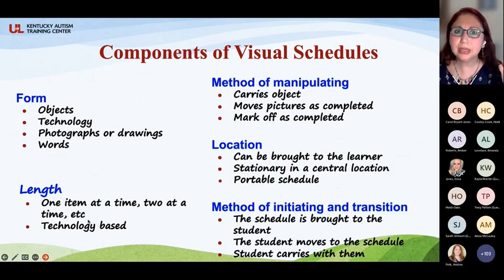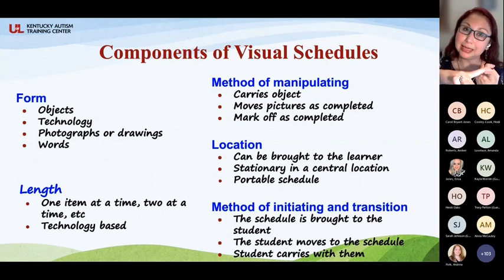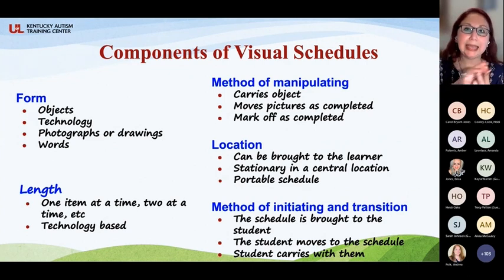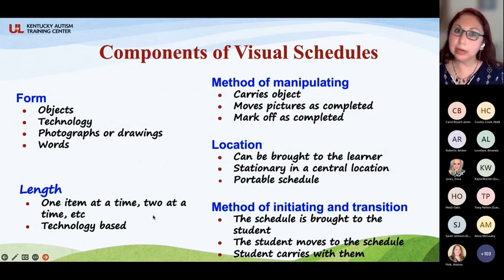Length, it could be a first. That's where first-then comes in sometimes. You could put, after you teach a first-then board, which I have instructions on how to do in your folder, it could just be, we're doing this now, and then we're doing this next. Or it could be, we're doing this, then we're going to do your preferred activity. It just depends on where the student is at in being able to build that endurance to do multiple things. Or it could be 10 items long. It just depends on how much experience and endurance the student has to be able to follow the schedule.